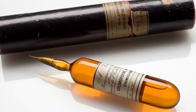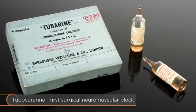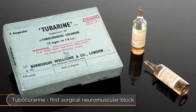Being able to cause temporary muscle paralysis can be useful surgically, and tubocurarine was the first surgical neuromuscular block. Unlike snake venoms, it binds reversibly, so effects could be reversed after surgery. Understanding how curare worked led to the development of improved neuromuscular blocks, which are used together with general anesthesia during surgery today. So neurons communicate with muscle cells using neurotransmitters, and when that signaling is blocked, problems can arise.